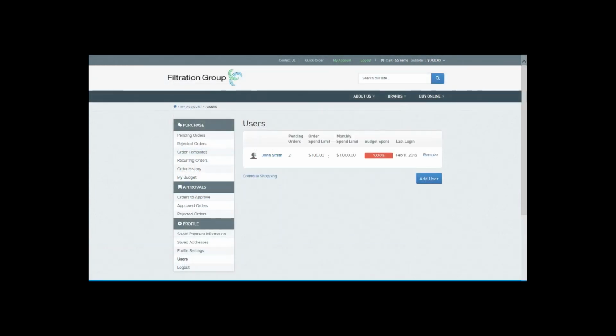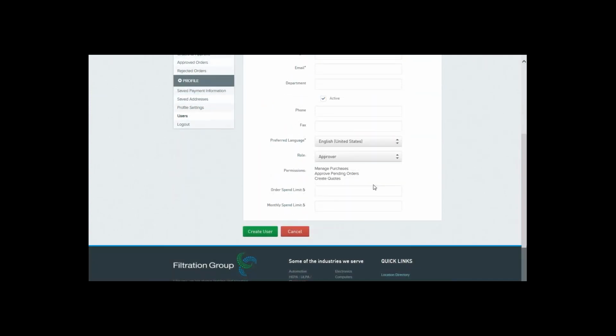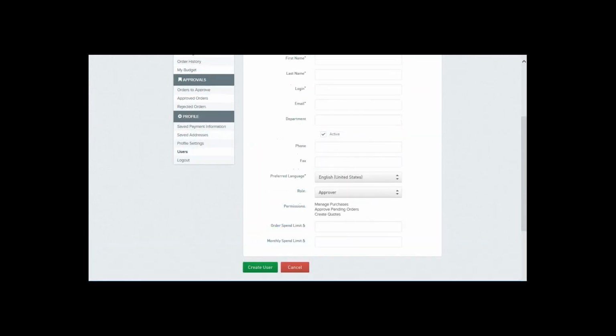User information is displayed under users. Account administrators can add or remove users from here. Create a new user by clicking Add User and completing the mandatory fields. Order and monthly spend limits can be saved here. Spend limits can be tracked by clicking on My Budget.